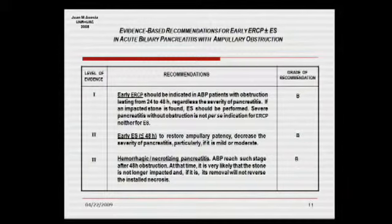So, you know, always the first thing is to not harm the patient. That is more important than being strict in the randomization.